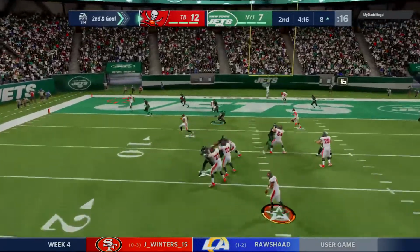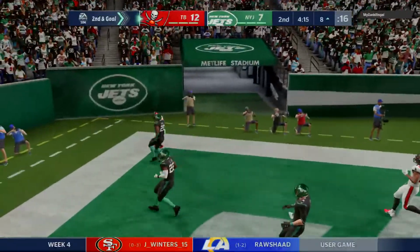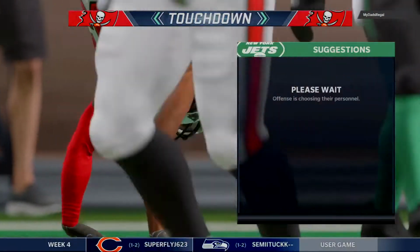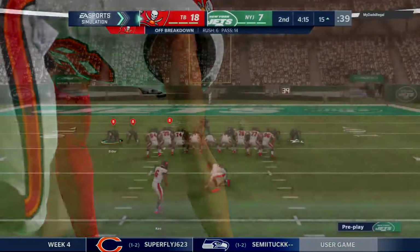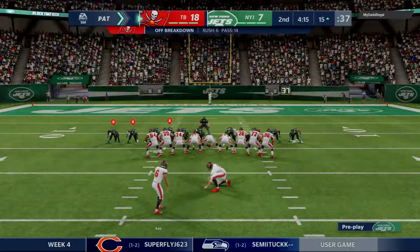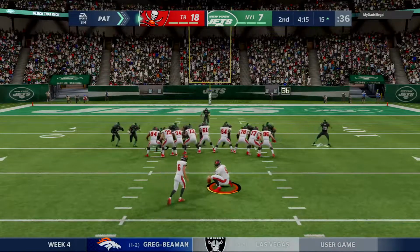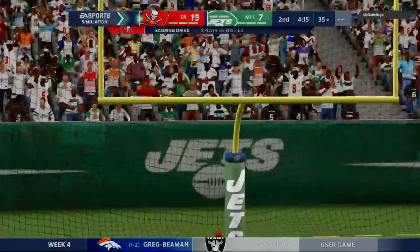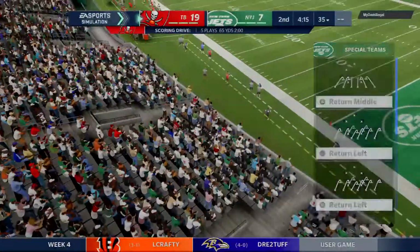A shotgun snap for Watson. And he's got it. Caught in the end zone. Touchdown, Tampa Bay. Deshaun Watson with his 3rd touchdown pass of this first half. And the Bucs are going to add on to their lead. Well, that's about as quick of a passing touchdown as you'll ever see right there.